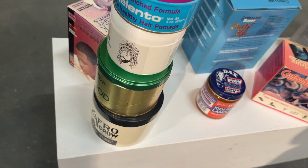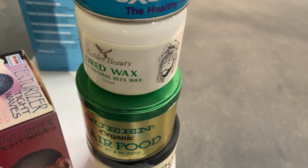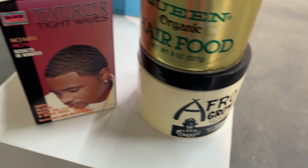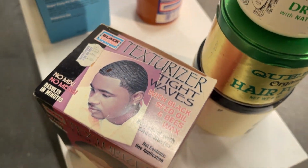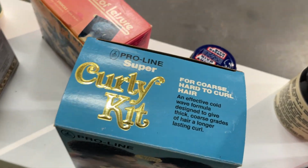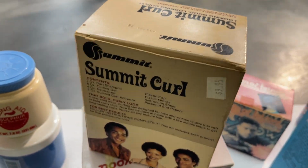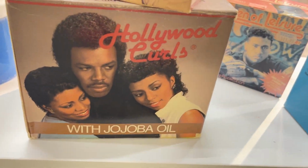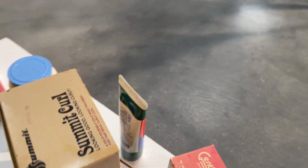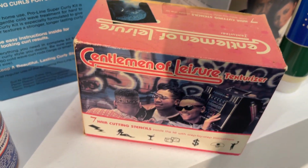I love how this is specific to a particular experience, right? A lot of people walking by have no idea. So this is distinctly Black. Texturizer for those tight waves. I never did that. Curly kit. I love this. Summit curl. Hollywood curls. Oh my God, we had different kinds of curls. I didn't realize. I thought it was just one kind of curl. I guess different brands.